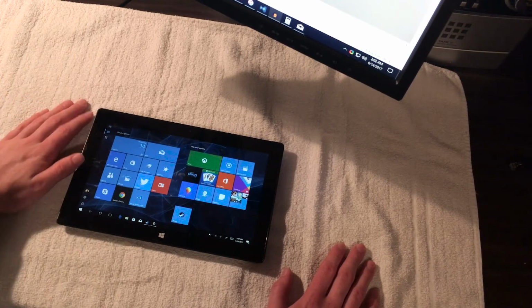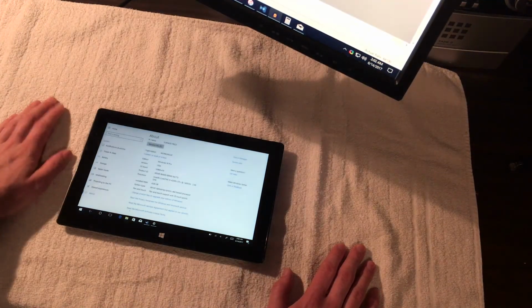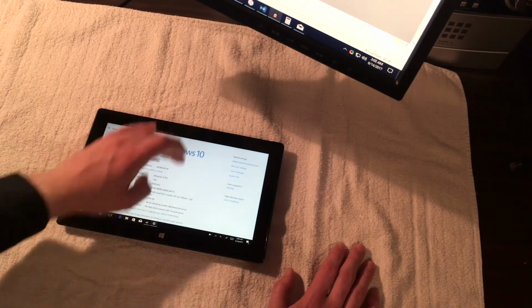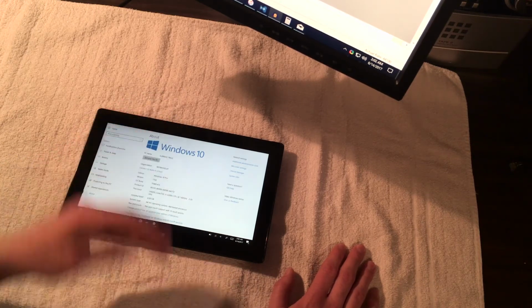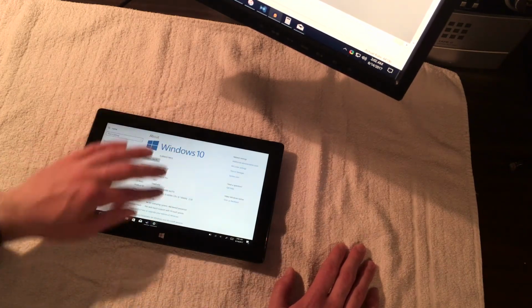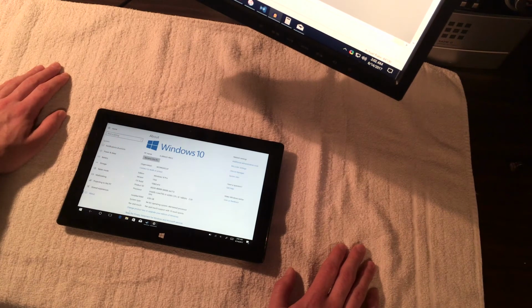And the Surface Pro 2, it has the power to do what the current system can. Like, here we go. Trying to close this window. You're supposed to be able to swipe down to do it. Can't do it. Oh, that's such a sad thing. Look at that. Did it just freeze now? It froze, didn't it? Yeah.